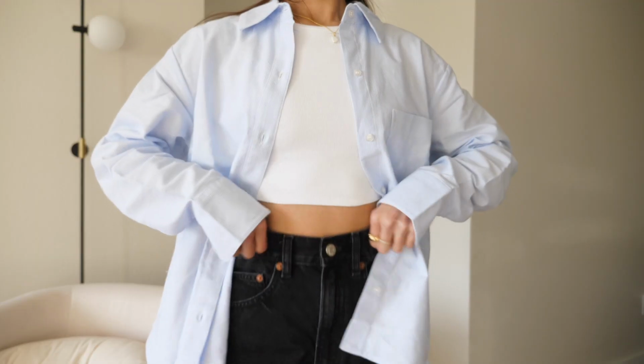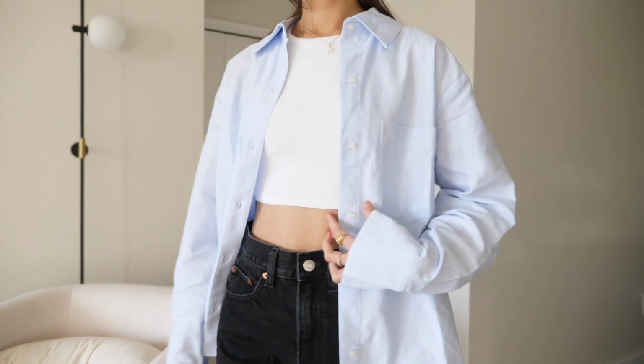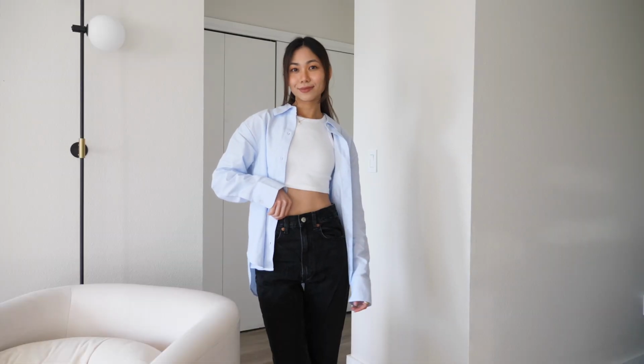H&M is having sales going on right now, so if you are interested in some cool winter stuff, I would recommend checking them out. They always have good winter pieces at an affordable price. I just like that you can create any casual or formal look with these shirts. It's just so perfect for any kind of occasion.